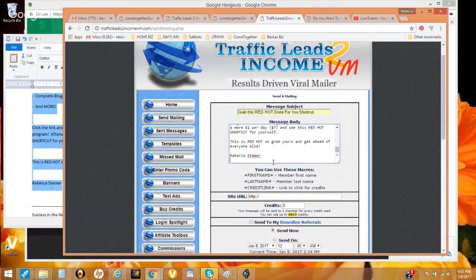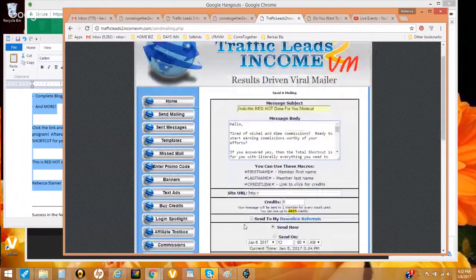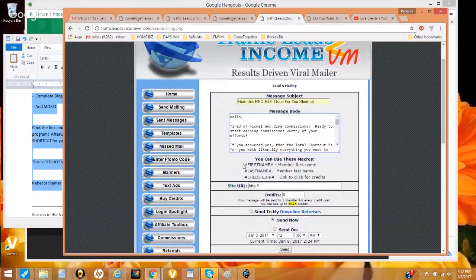So here it is. Every mailer has its own system. The nice thing with the viral mailers is they all pretty much follow the same coding. So that makes life a whole lot easier for you. SafeList, they tend to use a different format, but it will always be somewhere around the body of this box or right below the box as to what macros you can use. I always like to use the person's first name.